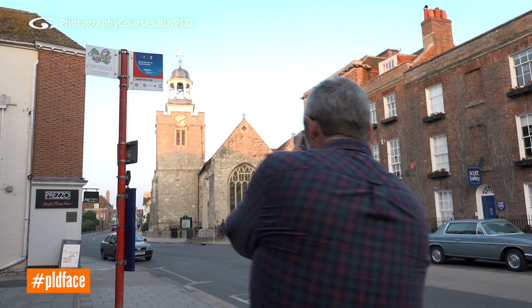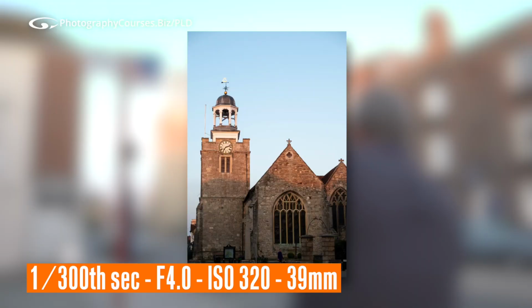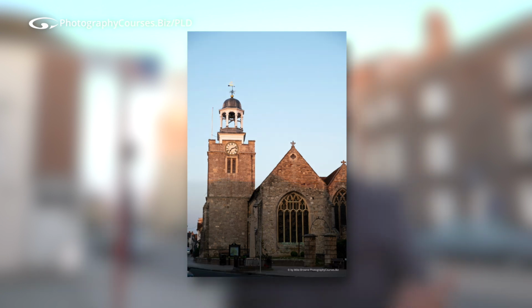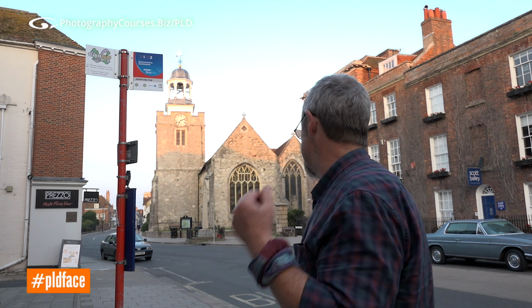How about including all of the church? Now, not so keen. If that line across the top was sharper, stronger, it might work. But it's just a bit too busy for my liking. It's just me, that's all. Excuse me, I quite like the quietness of the space.